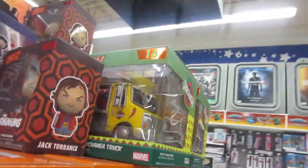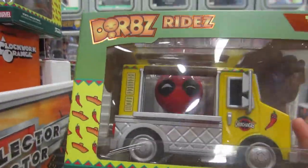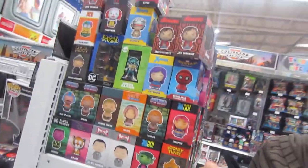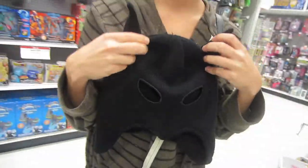Look what I noticed, guys. A Chimichanga truck. I think this is old or new. I don't know. I've never seen it before. Yo, Funko's just taking all my money. Where's my beanie? Just want to make sure. Okay. All I want for... Oh, wow.